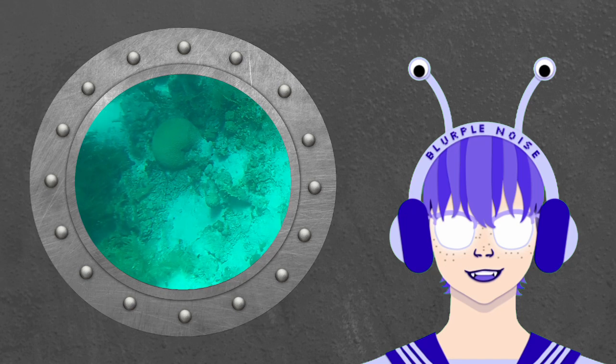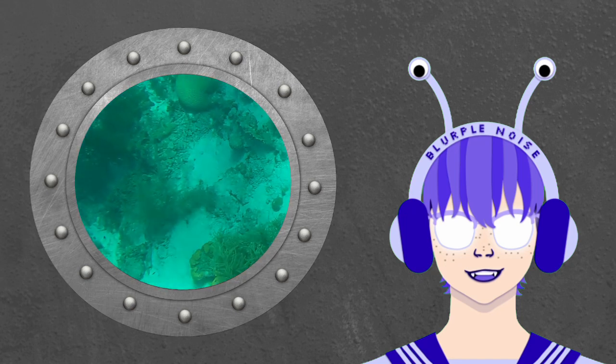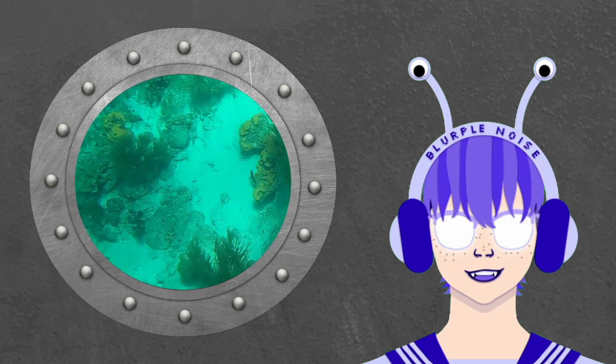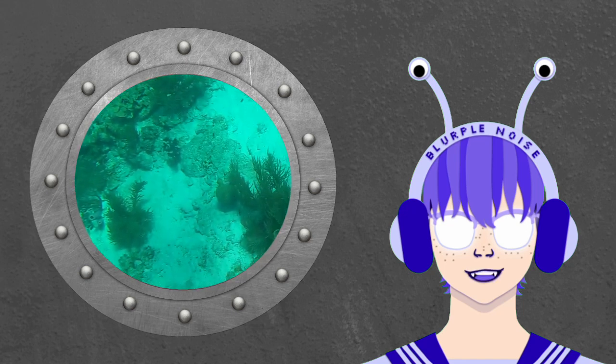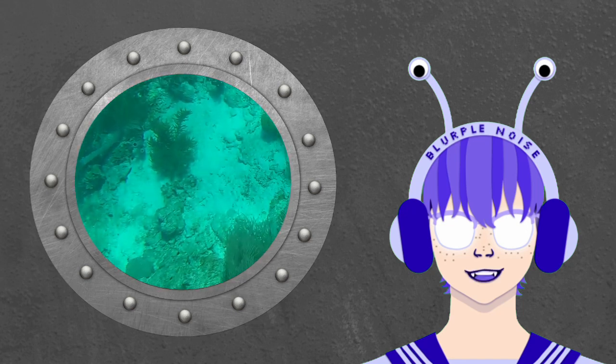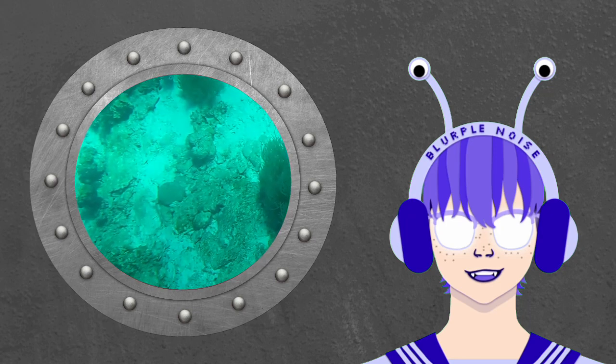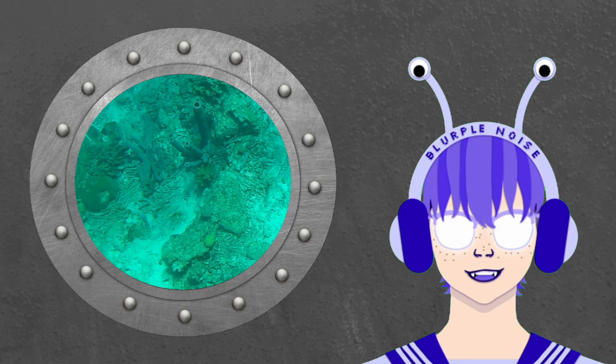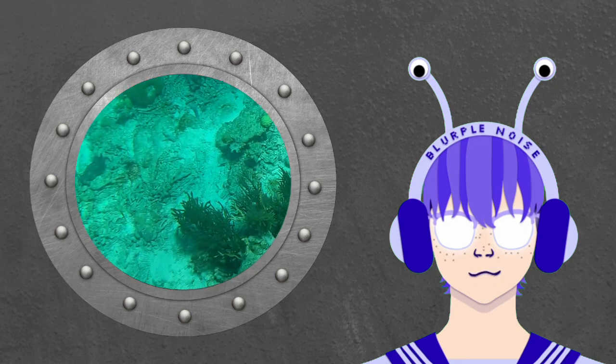Hundreds of years ago, coral larvae swam here and attached themselves to rocks, then slowly grew into the reef that you see today. The fastest growing corals on this reef grow at about the same speed as the hair on your heads, so fairly slowly compared to other animals like us.